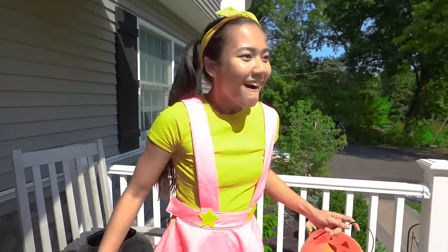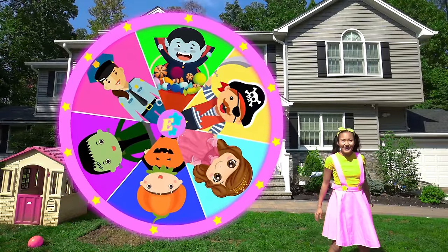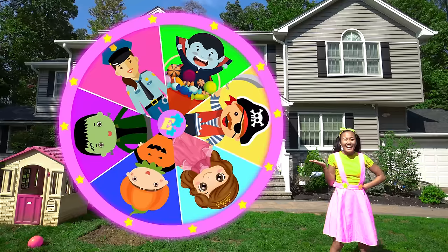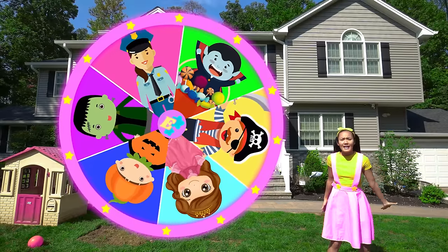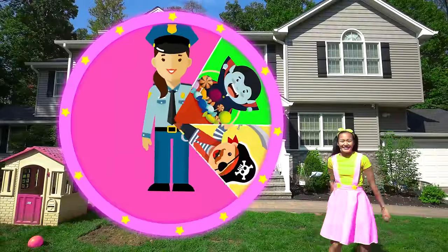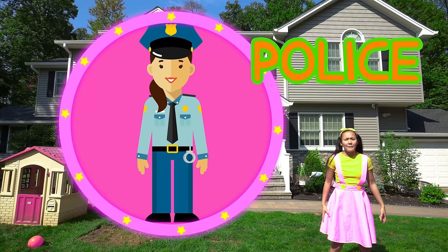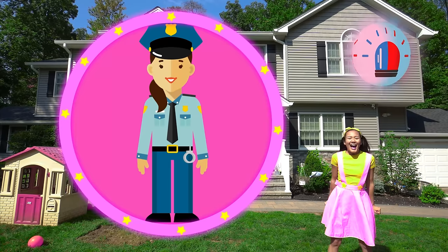Oh boy, what a grumpy pirate. Wait a second, I have a great idea. Welcome to the trick-or-treat costume wheel. Since the pirate didn't like my costume, we're gonna find one that he does like. Ready? 3, 2, 1, giant spin. Awesome! It landed on the police officer. The pirate definitely will like this costume. I can just feel it.